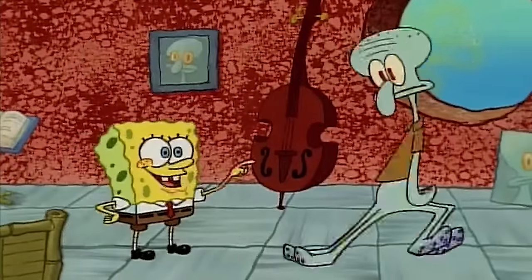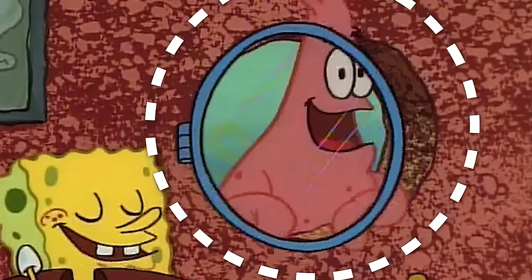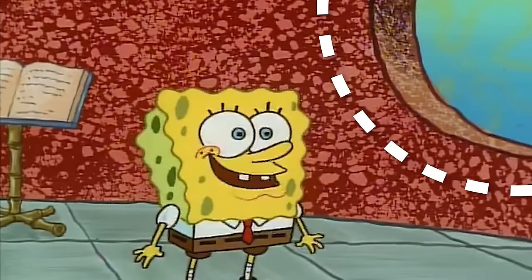This is another weird one. So as you can see, this window is like just a hole in the wall, right? There isn't any glass or any frame. You can see it right here. It's just a hole. But then as the scene progresses, this window now has glass and like a frame, right? Like before it looked like this, now it looks like this. So another mistake. And I've got some crazier ones coming up, so stay tuned.